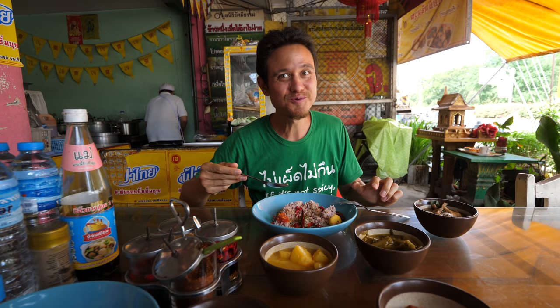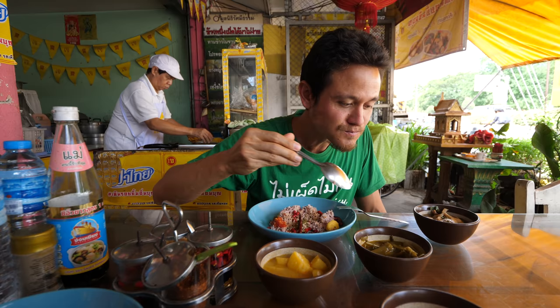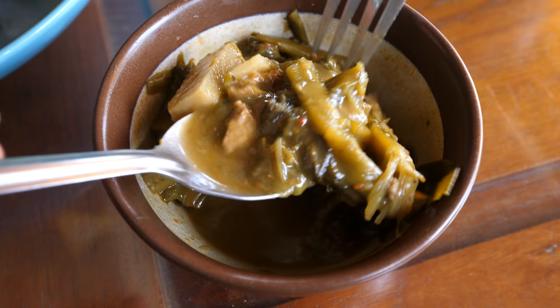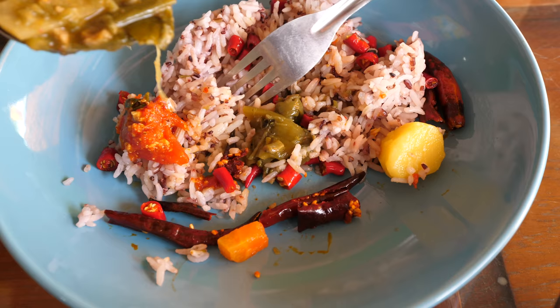Really good too. The vegetables are just cooked until they're totally wilted down and they just sort of melt in your mouth. There's some Thai eggplant in there. I think there might be some bamboo shoot as well. And again, the coconut milk is very light, if any. It might not even be coconut milk. I don't even know if there's coconut milk in this version of theirs. But I think it's quite tasty though, especially with those chilies.